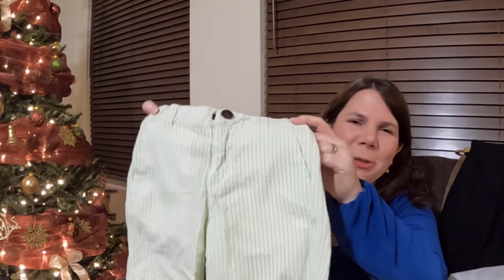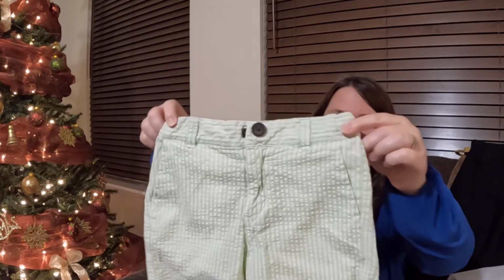I found these cute little shorts for my son. That's 4. They're just cute little Gymboree green and white striped shorts. I know you guys are all excited to see that, but I love Gymboree, so I had to pick up those. Okay, and so then my final item of that trip, I was really excited to find.